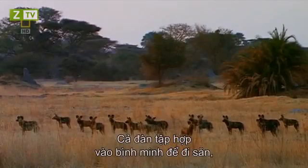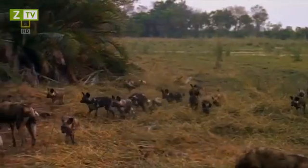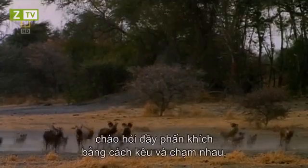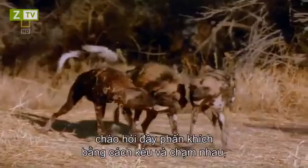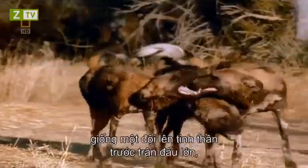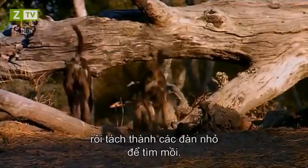The pack assembles at dawn for the hunt. A greeting ceremony builds excitement through voice and touch, like a sports team psyching up for a big game. Then they split into smaller groups to search for prey.